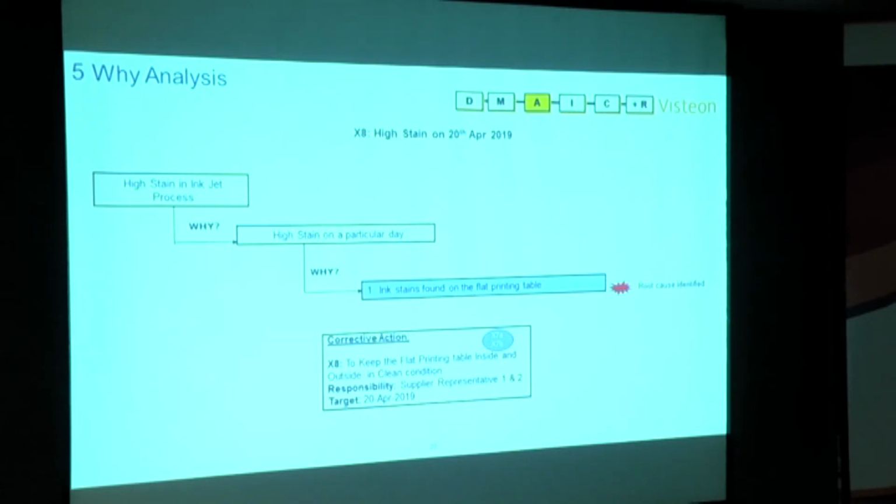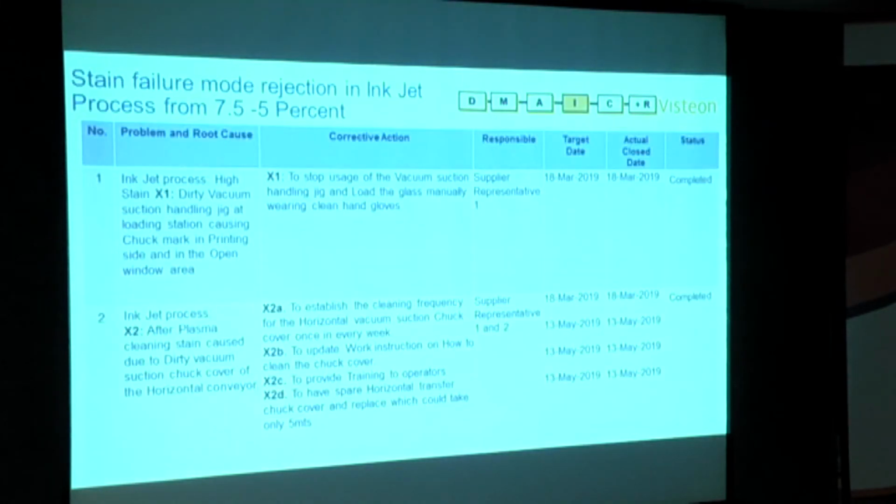So now we established a frequency that for this flat printing table, they need to do visual checks and ensure that it is always kept in clean condition, and we developed a check sheet for performing this. So now I'll hand over to Karuna to walk through the improvement action plan and provide the status.